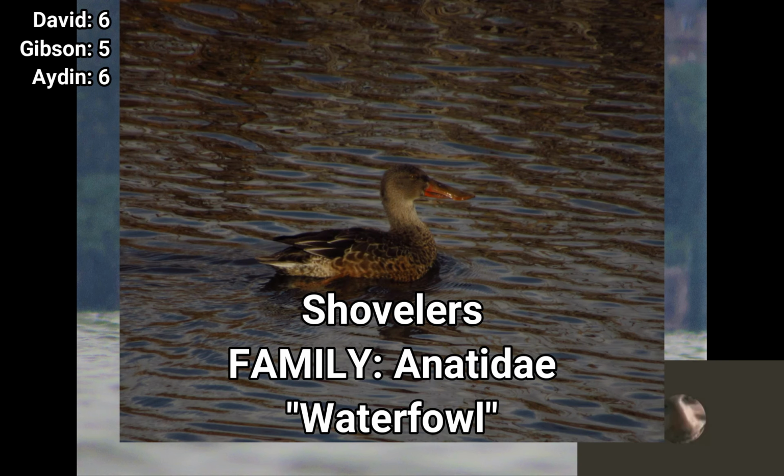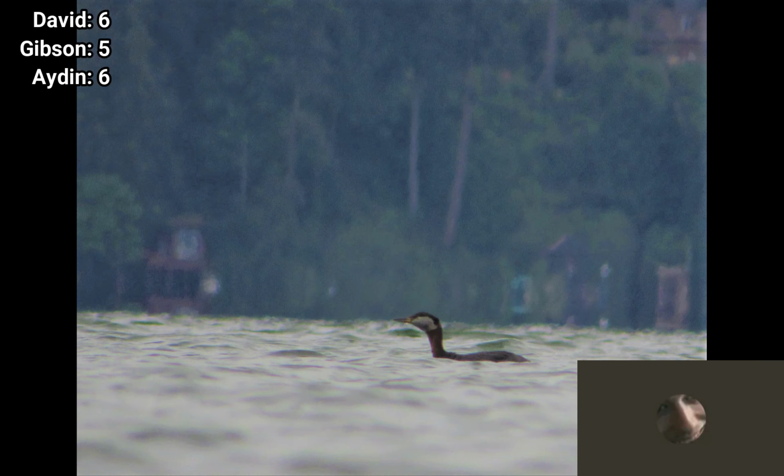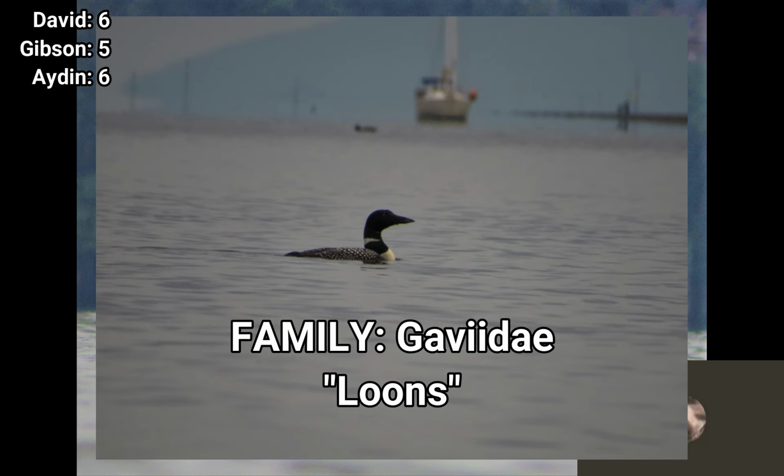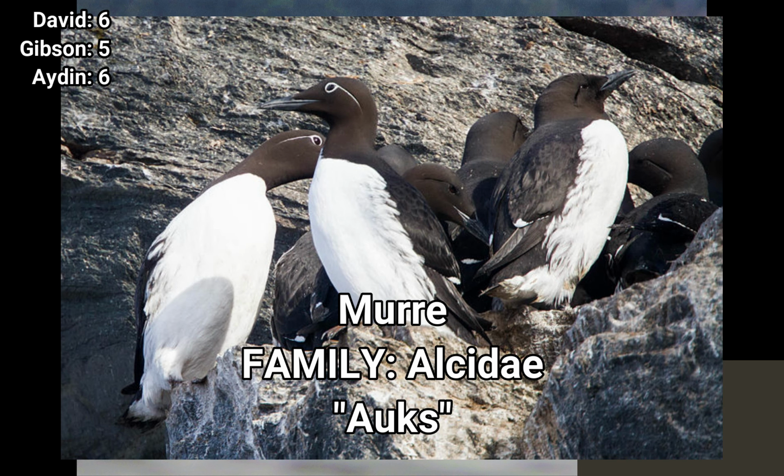Is this a shoveler? It is not a shoveler. Is this a coot? It's not a coot. I like how you're guessing water birds, but different ones from David, and that's just funny to me. Is this related to a loon? It is not a loon, nor is it related to loons. Is this a scuba diver? It is not a scuba diver. Is this a type of mer? It is not a mer.